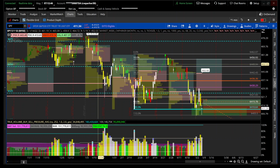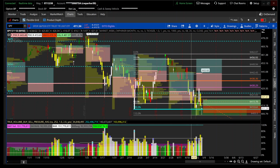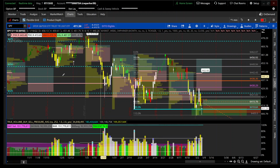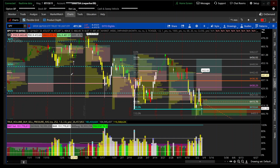These white ones and yellow ones are ultra high volume, or considered ultra high volume according to the average. Because we've had so much volatility, that's why you're getting so much white and yellow in here. And when it comes to the bright green and bright red, that's high volume. Then you have the dark green and dark red, which is low volume, below average volume.